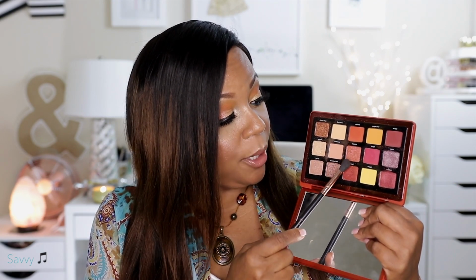But this palette is so good. Of course, it's what I'm wearing on my eyes today. I love this palette, and whenever I pick it up to use it, I always grab so many shades. There's not a shade in this palette that I have not used. I have used them all, and today I have a little bit of this shade, a little bit of this one, a little bit of this one, a little bit of this one.